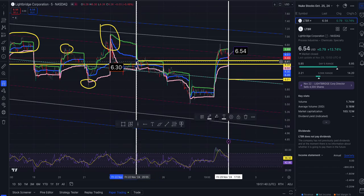The middle of the trend was right here. The middle of the trend is now at 6.01. So as you can see, we are going south slowly there. And when we hit this support line, you can see that there was a bounce and we rode it all the way to up here at 2 standard deviations and almost 3 before we fell back down again.